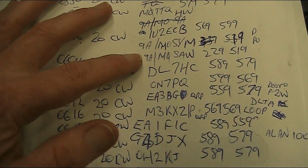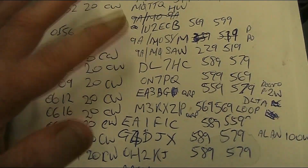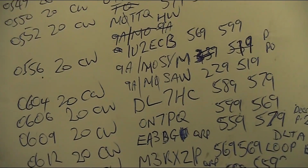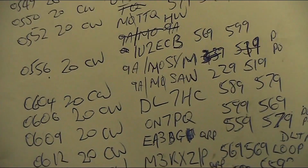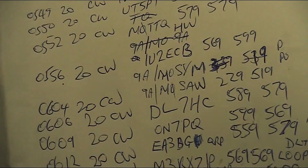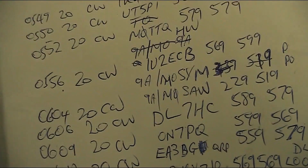This one here, 9A/M0SAW, was actually on holiday and was just using a very small portable antenna. Got an email from them later on. Anyway, eventually got through and got the call sign right. It was Steve, and Steve was using a base-loaded telescopic vertical, a tunable single counterpoise, and a mini tripod, and he was using a Venus SW3B QRP radio. Don't know what that is, but there's some photos there. He was on holiday at 9A, which I think is in the Balkans somewhere.